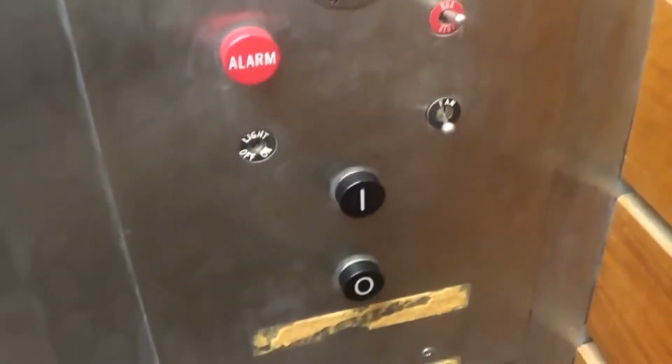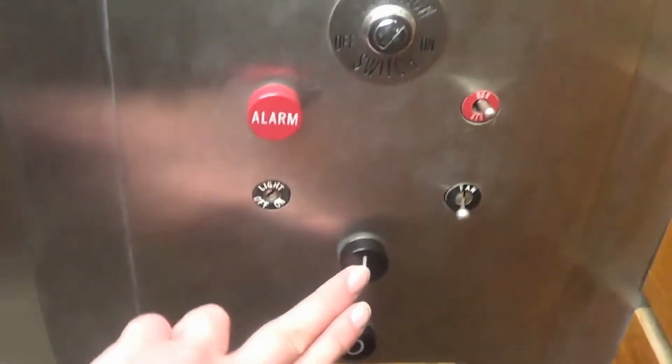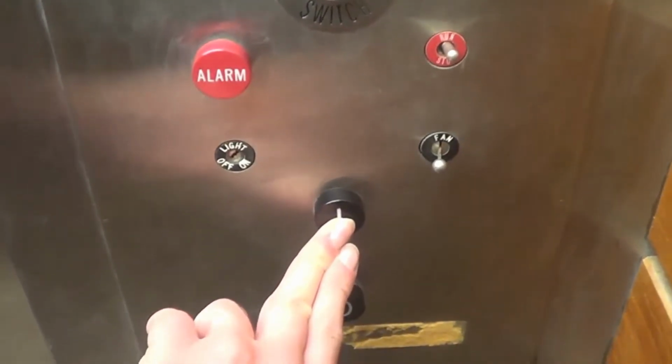Now, what I did try to do last week was that. But that doesn't work. What you've got to do is hold the button down until it moves. Then it will work.